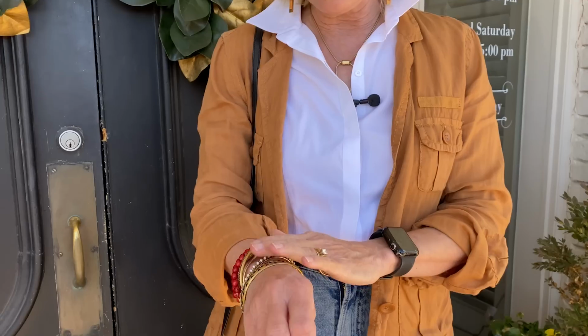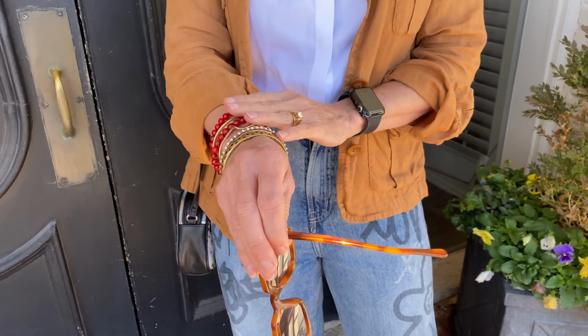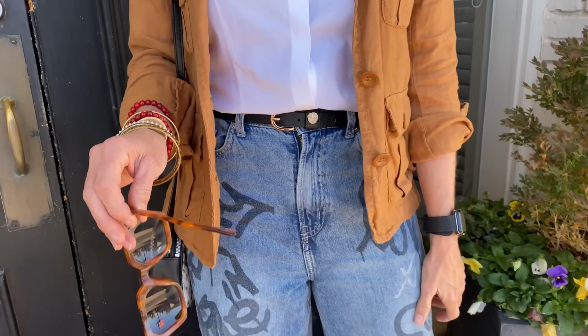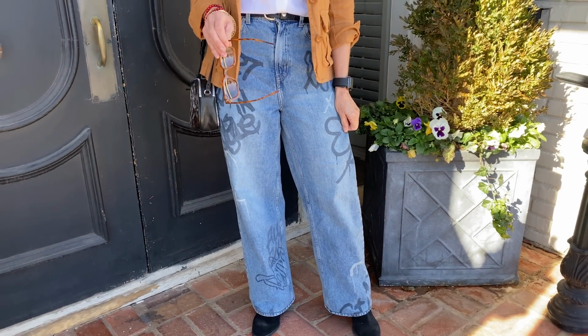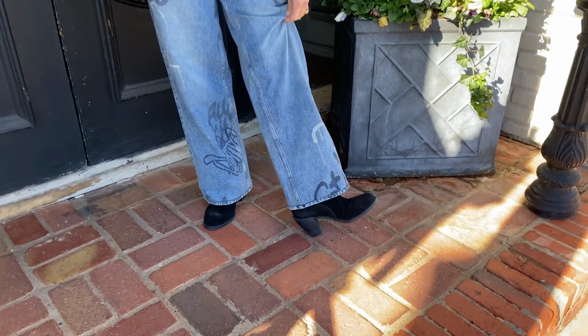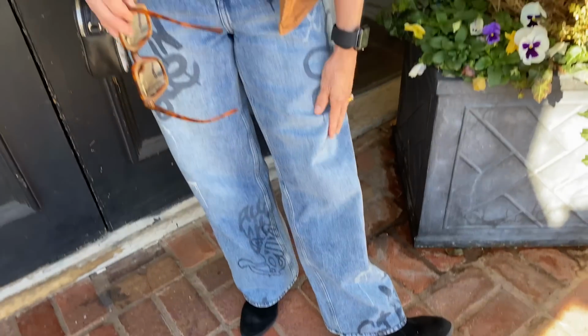My necklace is from Madewell. It's a lariat necklace. I've just got an assemblage of bracelets, some of which belong to my mother-in-law, others just a smorgasbord of bracelets. My belt came from Nordstrom Rack. My breeches are from H&M, high-waisted jeans, and let's see, my booties, I can't really remember where these are from. I've had them for many, many years, black booties. So, did I forget anything, Stuart? I don't think so, but like I say, this was thrifted from Goodwill, so got a great deal on it. So there you go, there's my outfit du jour.